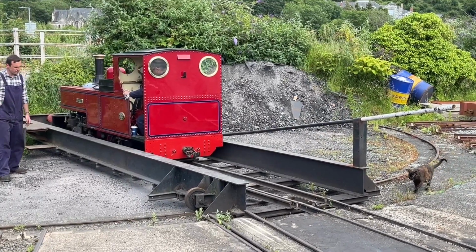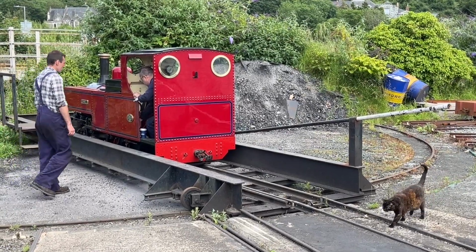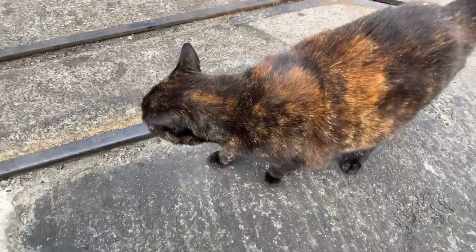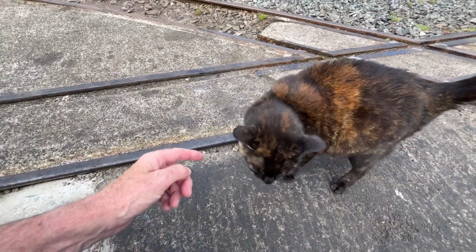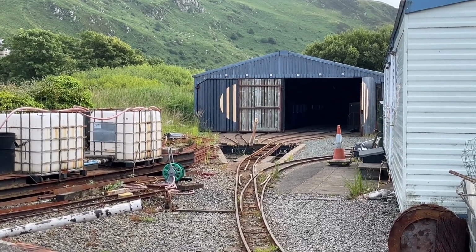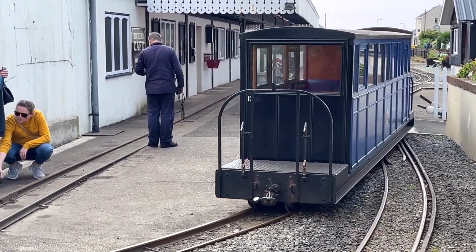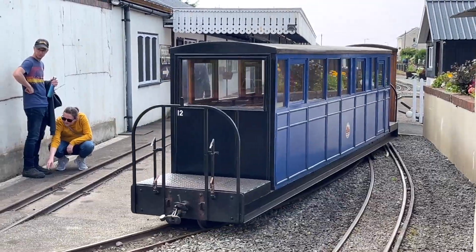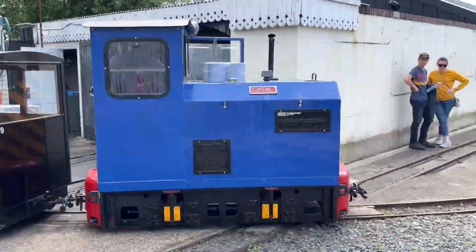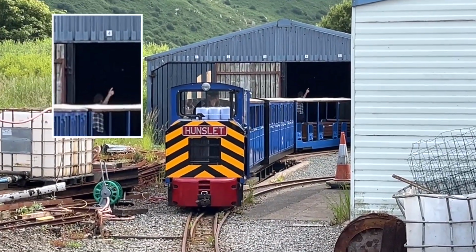Cola, the station cat, takes the time to stroll into frame. Always a cat. Well, when we get lucky. The carriage shed doors are wide open for Gwirrell to shunt the carriages in for the night, controlled by hand signals as the driver cannot see all the way back.